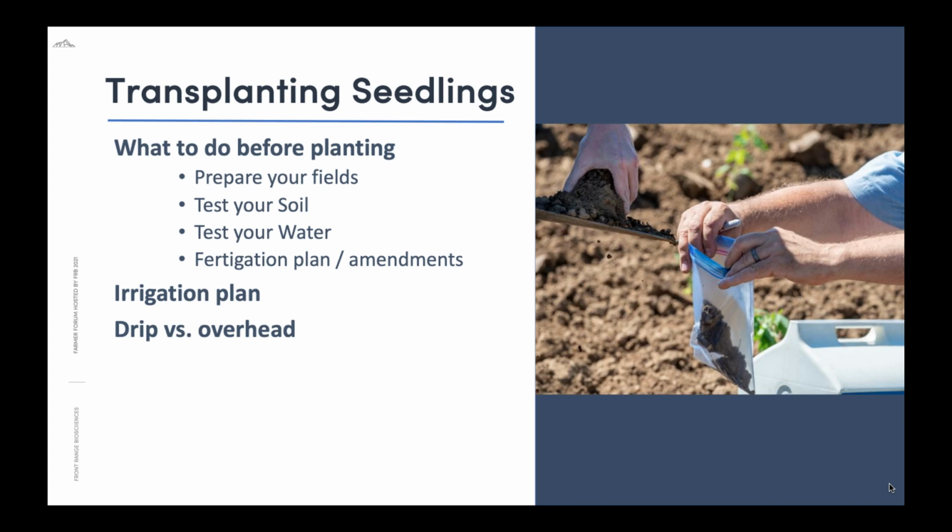You test your soil for soil nutrition. You test your water to make sure irrigation chemistry is balanced. And then you also develop a fertigation plan and soil amendments based on the results of those water and soil tests. One of the important things to remember about transplanting is that these guys, or I should say ladies, since they're most likely all female if you're doing hemp for smokable flower and biomass, they don't like to sit in water. And so your irrigation plan and fertigation plan is going to be very, very important. Traditionally, drip irrigation is recommended.